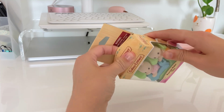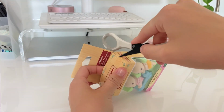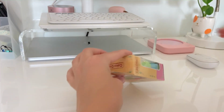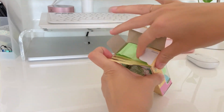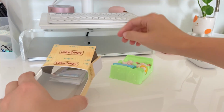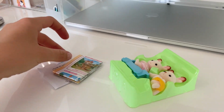Next order of business. You cannot tell me that I am an adult. I literally went and bought myself Calico Critters. These little fluffy toys that I haven't had since I was probably 6 years old. And yet the government says I can vote and buy lottery tickets, and yet I use my hard-earned money to buy these little toy bunnies.